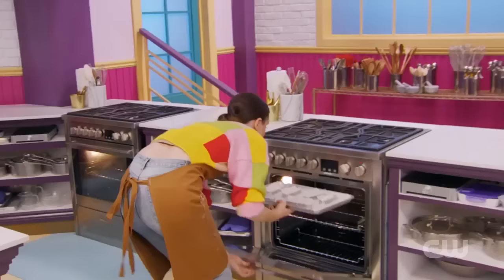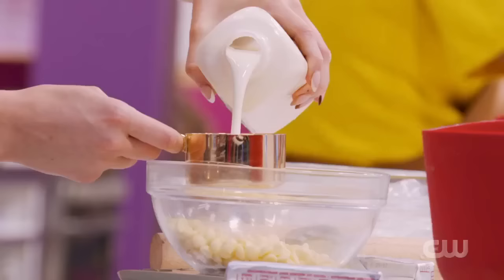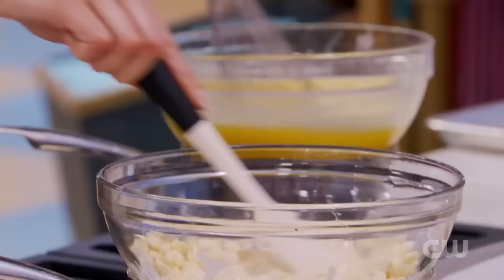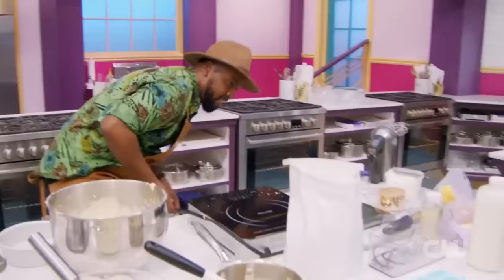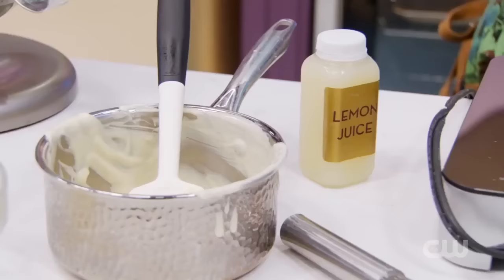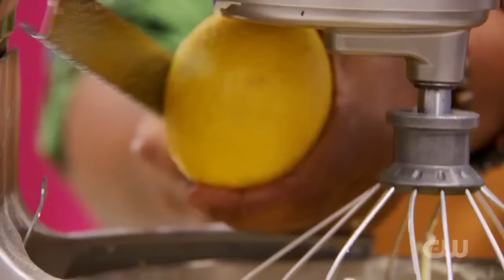In this challenge, I'm most stressed about time because I can't mess up the timing again. Queen of multitasking here. Where is my flour? I'm planning to make a white chocolate lemon cake with cream cheese frosting. I'm adding a cream cheese batter into a traditional white chocolate cake batter. I want to show the judges that I'm a risk taker.